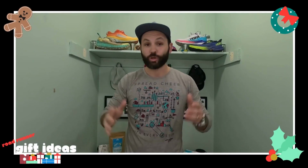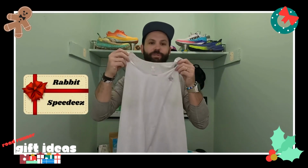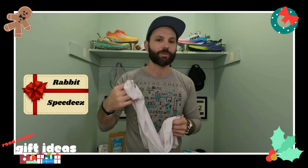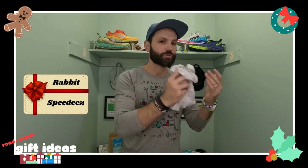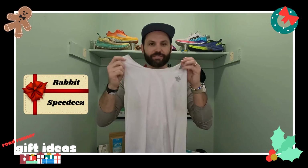The first item we're going to talk about for your road runner is the top. The first one is by Rabbit, and it's the Speeds. This tank top is so breathable and extremely light. I've used this for road runs, for long runs, and I've also used this for races, 5K, 10K, half marathon, and this answers the bell.